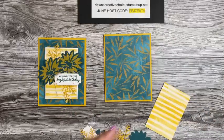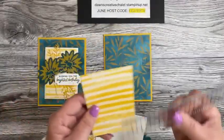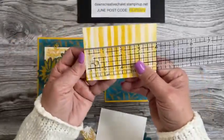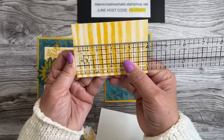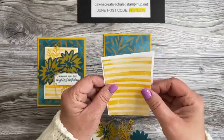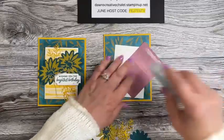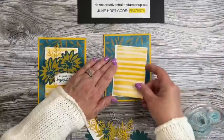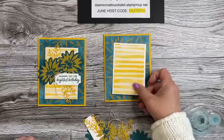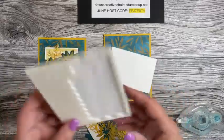Anyway, so let me get my ruler again so you can see the measurements on this piece. Okay. And then again, I cut a piece of basic white, which is 1/8 larger on either side. So we're going to layer it together. And like so. I just felt it popped a little more having that there. And then we're going to go ahead and attach this with dimensionals.